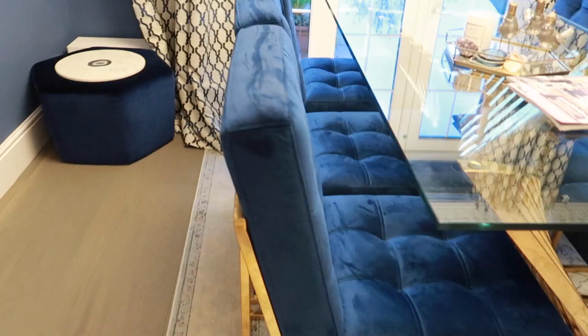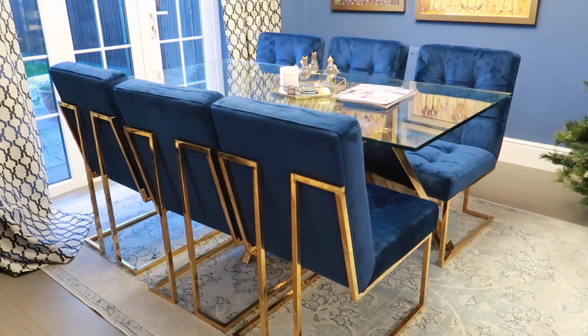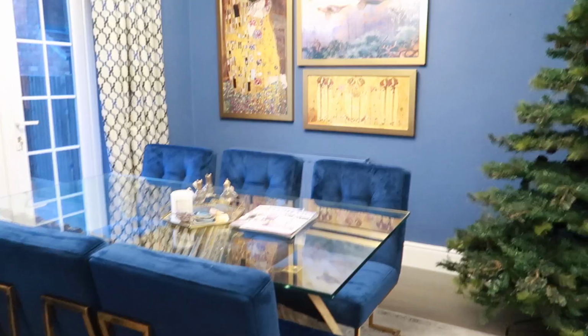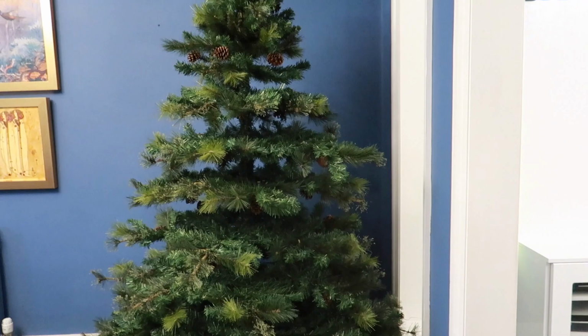Again, these are designer chairs. I waited like 4 months for them and I ordered them directly from the wholesaler. So these chairs, love, love, love. I think everything just flows a lot better. So soon you're gonna see my Christmas tree decorated.